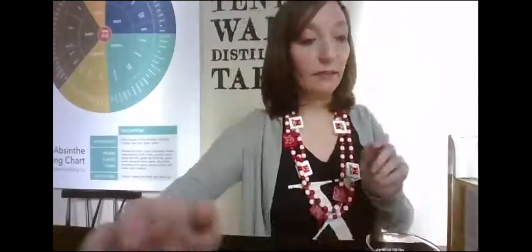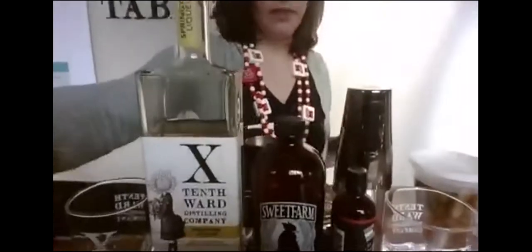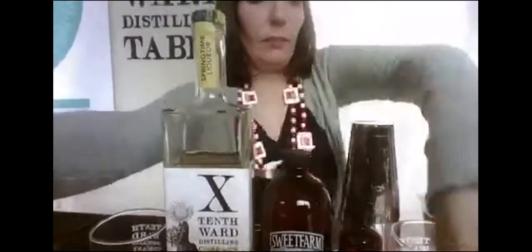All right, now we're going to go ahead and move on to cocktails. I'm blocking your camera. Okay. Can you guys see this okay? See my bar? Actually, here, I'm going to back up. There we go. Now you can see the bar better. All right.